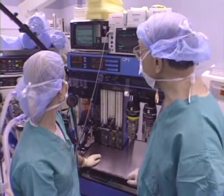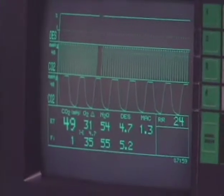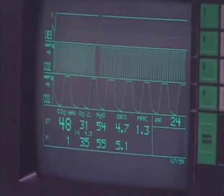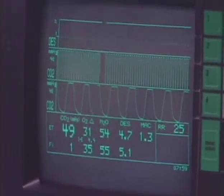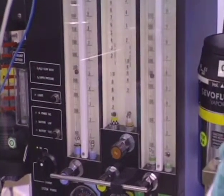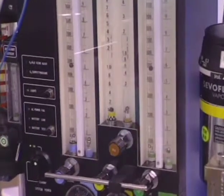Where would you like it to come to? Probably about 4% or slightly under. I think that'd be a good concentration, especially with the fentanyl and the nitrous oxide that we have. That 1 liter per minute seems to work pretty well. Do you think you could go even lower than that? Sure, we can go lower.